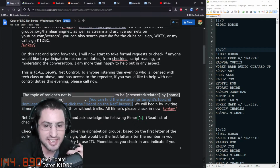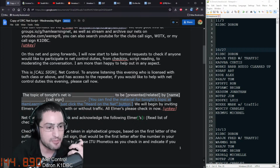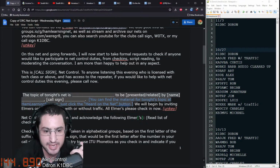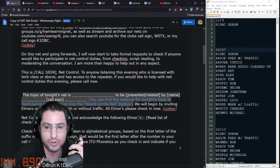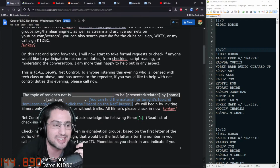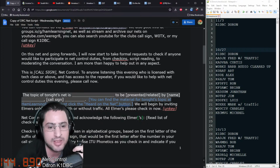All right, this is K1DBC Net Control. Please keep in mind this is a very casual net, very informal. I'm more than happy to help out in any capacity. So if you're ever wanting to act as net control or any aspect of it, don't hesitate to let me know. We can always coordinate via different means. So one more time, I'll throw it out. Would anybody like to help out with net control duties this evening? Please call now.